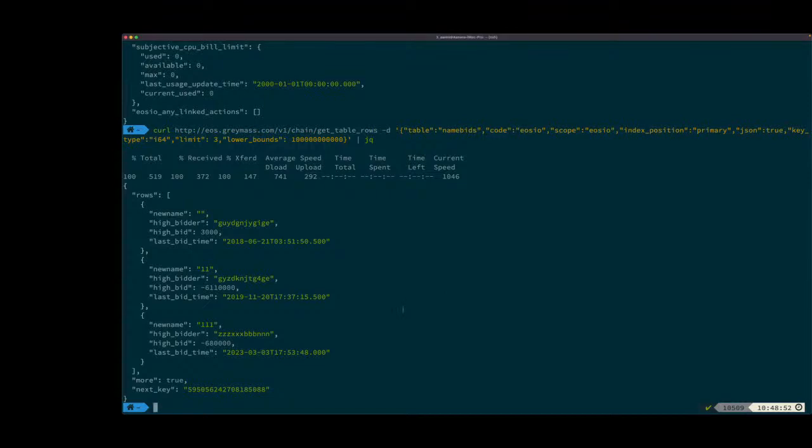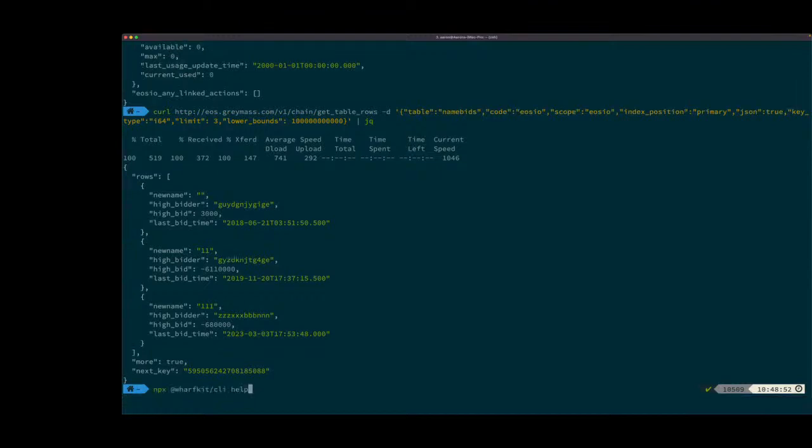Cool. Well, that's all I had to really show about the command line tool. You can also install it locally, I guess that's the other thing. NPX, though, does the local install and just makes it that much easier to run. So, good stuff.